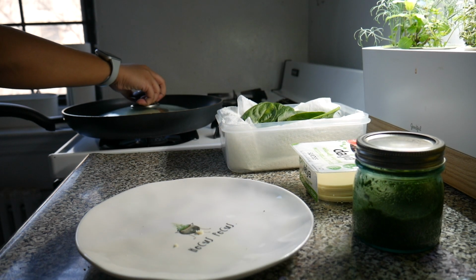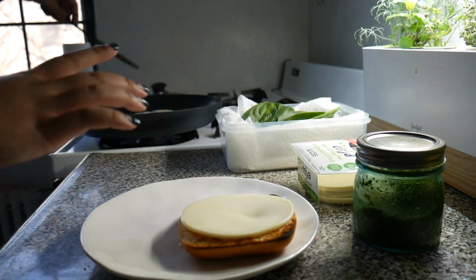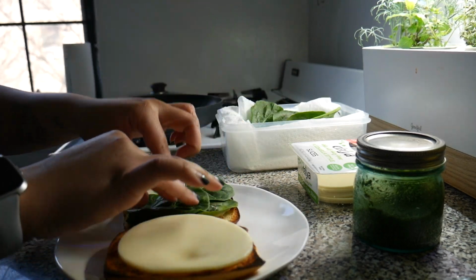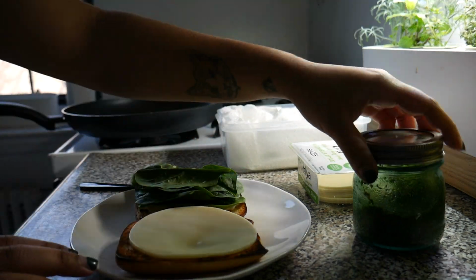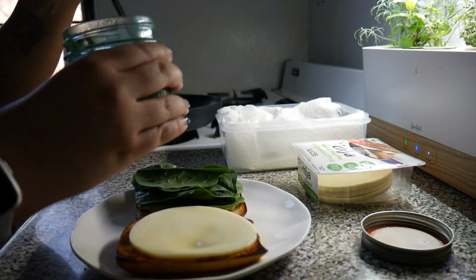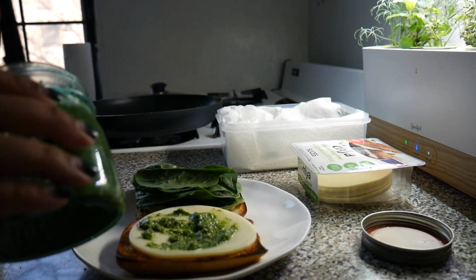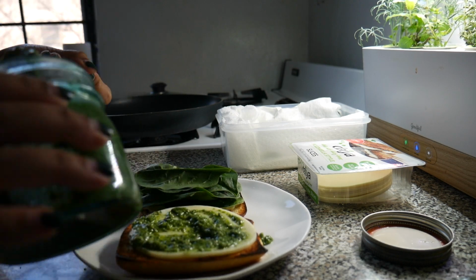Okay, so for the first dish, it's basically a fancy grilled cheese, and I use Daiya mozzarella cheese for this. And I basically use a pot top to tent the sandwich while it's toasting so that the cheese melts evenly, as you can see. And on one side, I use fresh spinach, and on the other side, I use a homemade pesto, which is basically basil, spinach, cashews, garlic, and olive oil. And I load it up because I love pesto. And that's pretty much it.